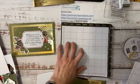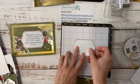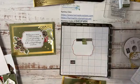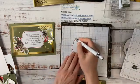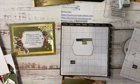Okay, and then we're going to put this in here. And then I'm going to get my tag. Normally what I do is trace, you can put it up here if you want. I kind of like stamping in the middle. And if I'm doing a whole bunch of tags, I just take a pencil. We'll use a Stampin' Up pen. We'll pretend this is a pen, and I just trace the shape so that I know where it needs to go next time.